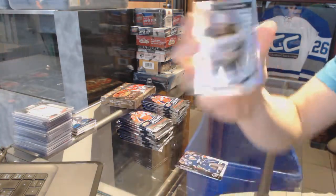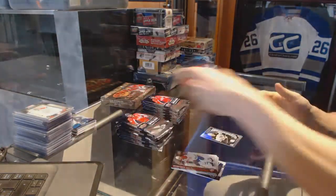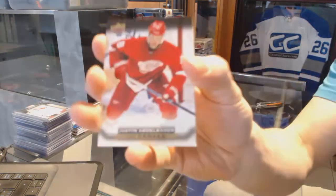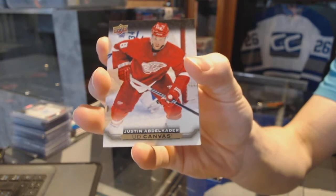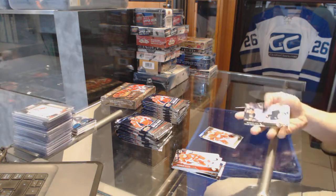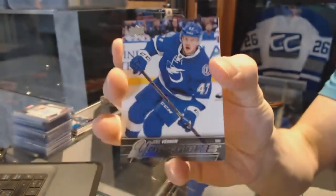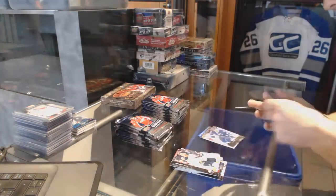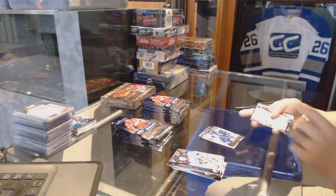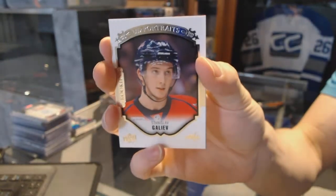We've got an OPG rookie rainbow for the Boston Bruins, Tyler Randell. Canvas for the Detroit Red Wings, Justin Abdelkader. Young Guns for the Tampa Bay Lightning, Joel Vermin. Portraits for the Washington Capitals, Stanislav Galiev.